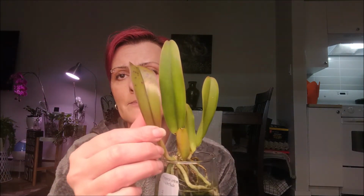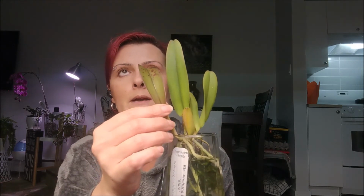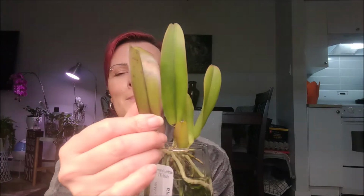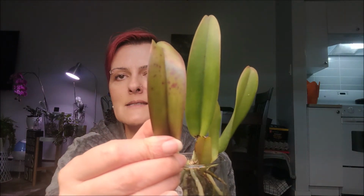Now, this is what you don't want to see. So this little cattleya, or this is an RLC, Rhyncholaelia cattleya. It's a hybrid, but this is what you don't want to see, is that red spotting. That is an indication of cell damage. That is an indication of stress. That I put this poor little thing in because I did have her under too high of an intensity, too quick.